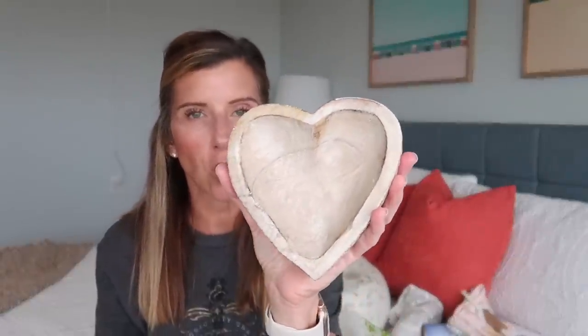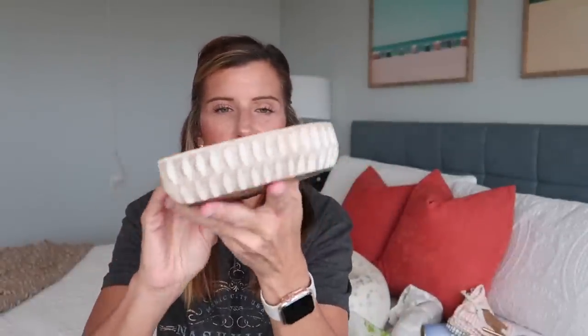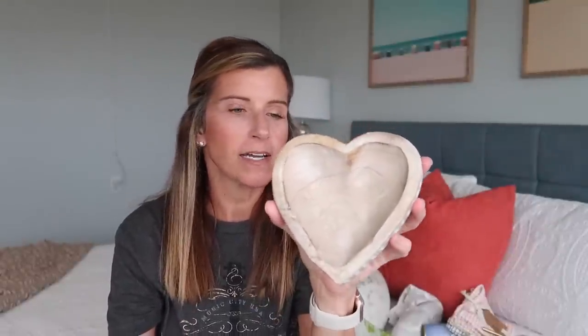Okay, the next thing that I got from World Market was just this really pretty heart dish. I think it's got a beautiful detailing around the outside. I think this is so pretty. This was not in Valentine's Day. This is just every day. I think it makes a really cute little, you could put your keys in here if you put it on a console table or something, or you could put it in your kitchen to put jewelry in it when you're doing dishes and you want to take off your rings or something. But I just love this. This will be cute even in my office for paper clips or something. This was $9.99.